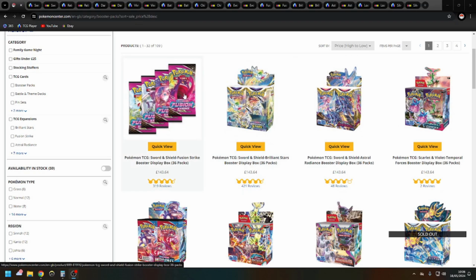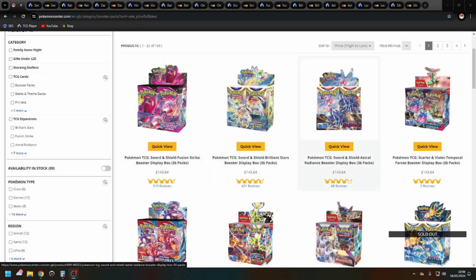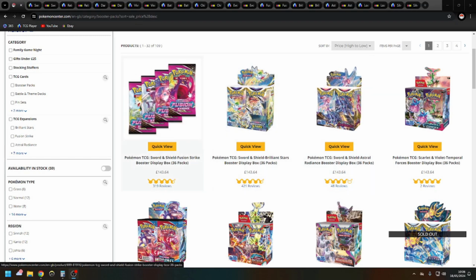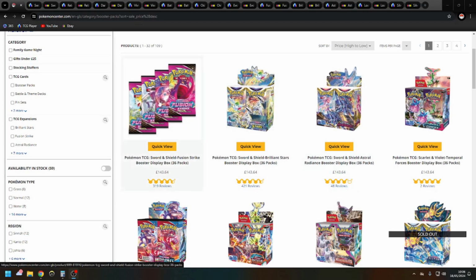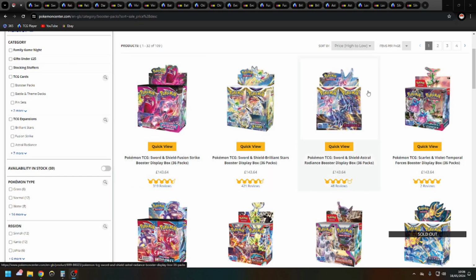Anyway, the big main things to pick up on for retail at the moment on Pokemon Center are obviously Fusion Strike and Astral Radiance. I still think it's mad that you can pick these up for retail. Obviously there's a lot of supply about for them, but I do see these sets doing really well. As soon as that supply dries up, I can see these jumping quite quickly to 200 a box, and then if you zoom out another 6 months to a year, we could be seeing something in the 250 to 300 pound range quite easily, maybe far more than that.